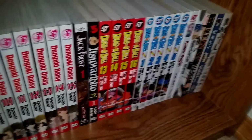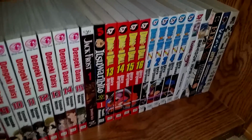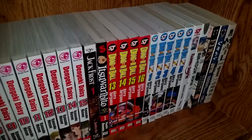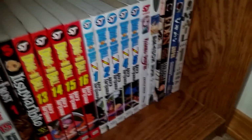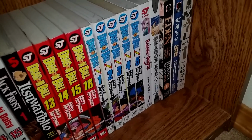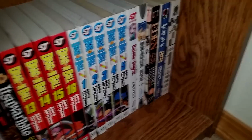I got Dragon Ball volumes 13 to 16 and then Dragon Ball Z volumes 1 to 5. I have these down here because I already have the Viz Bigs over on another bookshelf, so these are just kind of down here because I have them as doubles. I have the first volume of Rosario Vampire that I haven't read yet. Dragon Eye, I read that expecting to maybe enjoy it, but unfortunately not really.